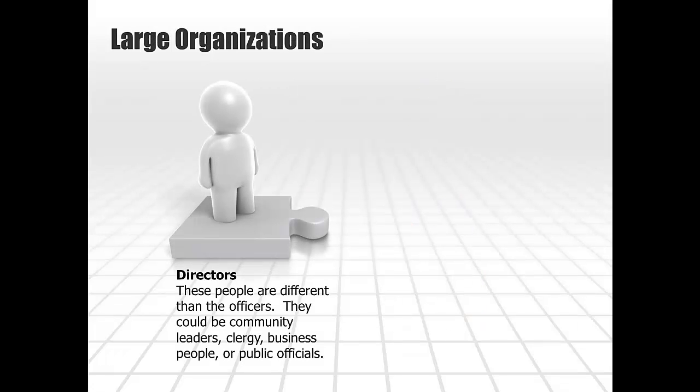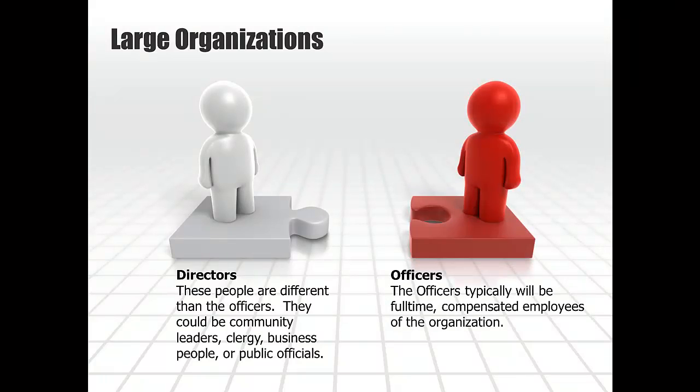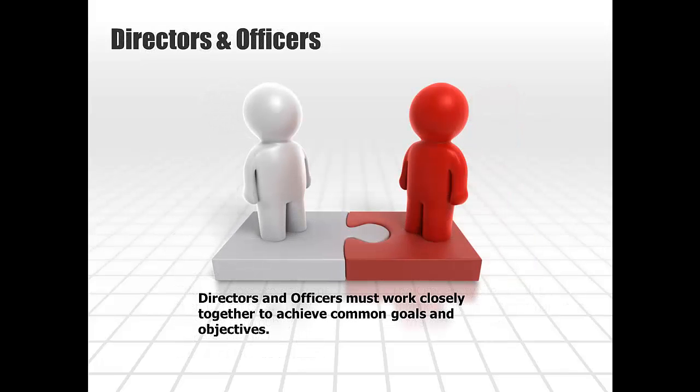Now, when we get to larger organizations, the directors, those people are different than the officers. And they may come from the community. They could be leaders from the community, business leaders, people from the clergy, public officials, all different types of people with all different types of backgrounds serving as directors. In large organizations, the officers typically will be full-time compensated employees of the organization. So in this case, in large organizations, there are 2 different people. The directors and officers must work together very closely to achieve those common goals and objectives.